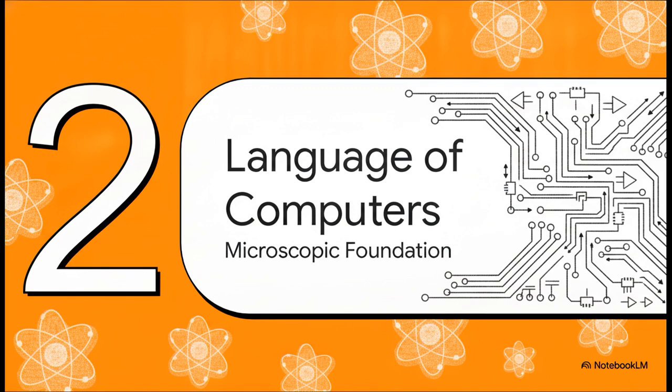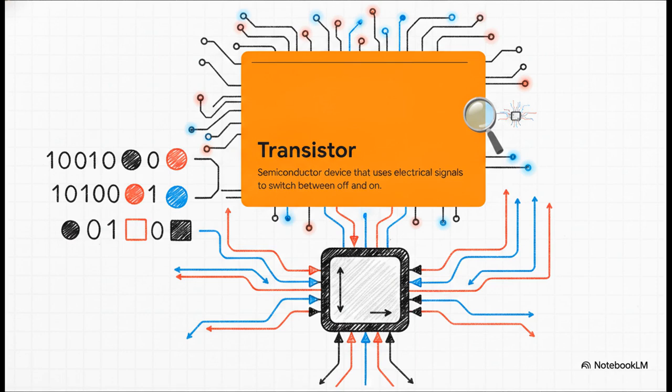The language of computers, the microscopic foundation. If the brain equals circuitry plus logic, then to build AI, humans absolutely have to master electrical circuitry. And that starts by zooming all the way down to the microscopic, atomic-level building blocks. Everything starts here, with the transistor. By definition, a transistor is a semiconductor device that uses electrical signals to switch between two states, off and on. That's literally it. That is the native language of computers, binary.